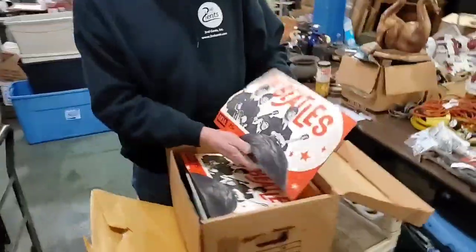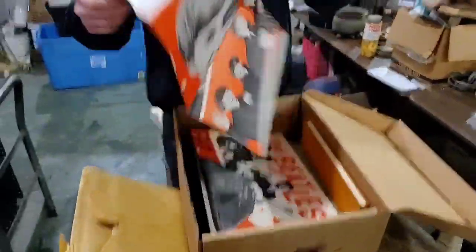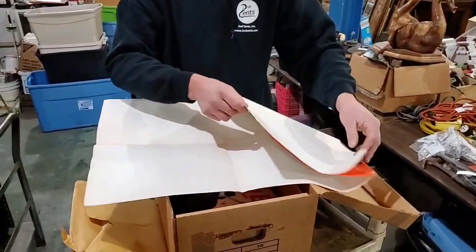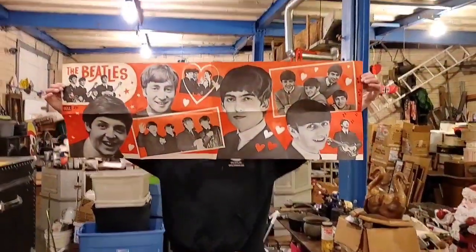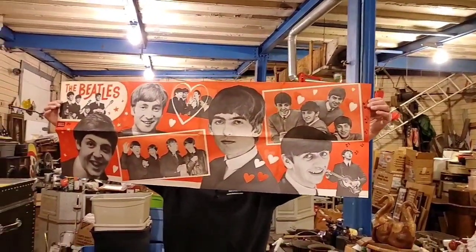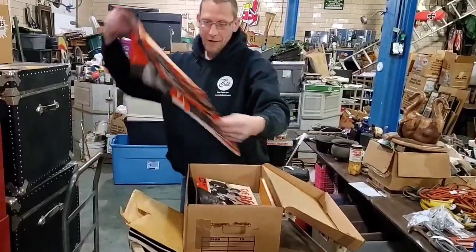The Dell, like, promos. It's a poster? No way. Oh, man. Two of them. Oh, wow. No, like six, 5-footers. For a quarter piece back in the day. Look at the condition, too. Unbelievable. That's sweet. Beatlemania. That's really cool.